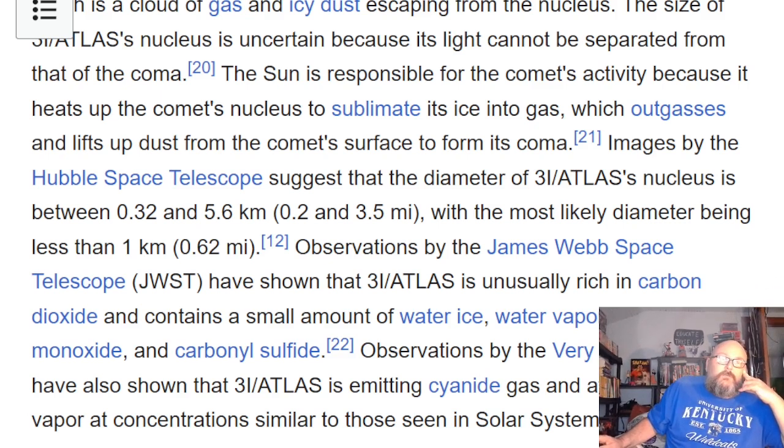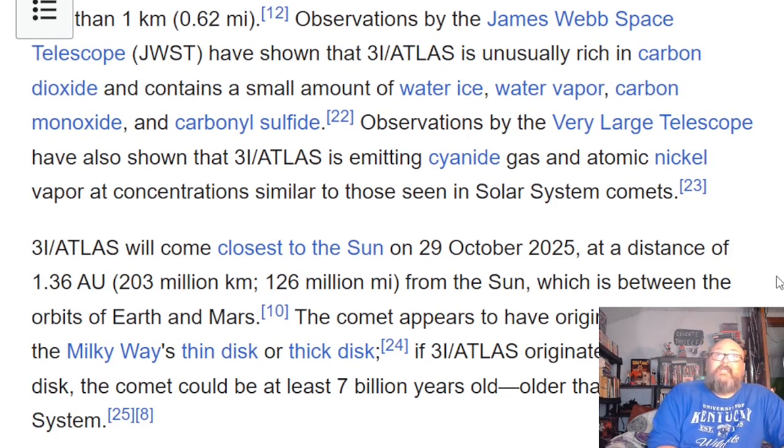Unusually rich in carbon dioxide, containing a small amount of water ice, water vapor, carbon monoxide, and carbonyl sulfide. It is also emitting cyanide gas and atomic nickel vapor at concentrations similar to those seen in solar system comets. Interesting. It will come closest to the sun on the 29th of October this year at a distance of 1.36 AU, astronomical units. Anyway, 203 million kilometers, or 126 million miles from the sun, which is between the orbits of Earth and Mars, interestingly enough.